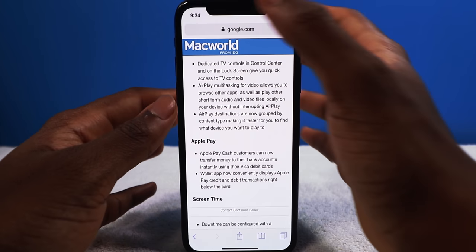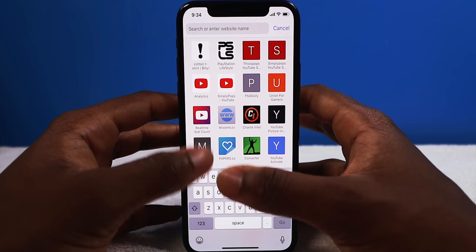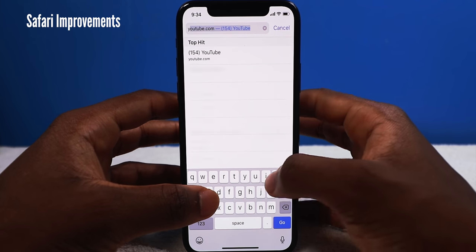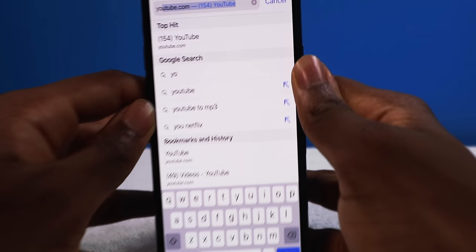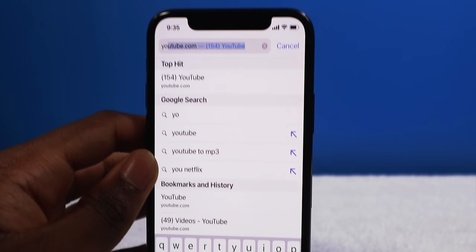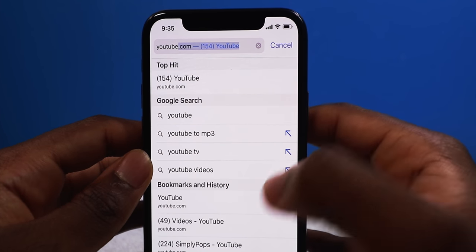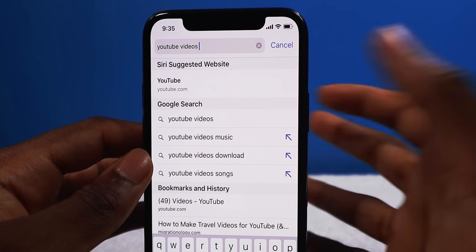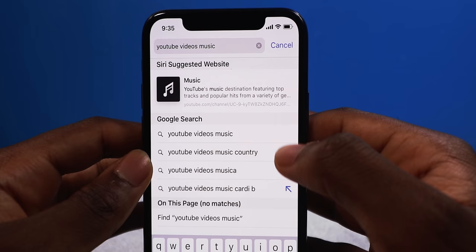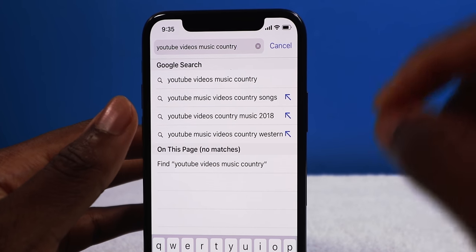All right, let's open up Safari real quick and type in something. This is a brand new functionality. Let's say you're typing in something. You guys can see that blue arrow right there. You can now tap on that, and it's actually going to fill it in for you. Something that Apple should have added a long time ago, but you now have it right here on iOS 12.2. So you have YouTube videos, music, country, and you can just fill in the blank. You can tap on stuff without actually searching for it.